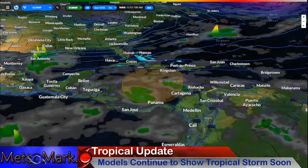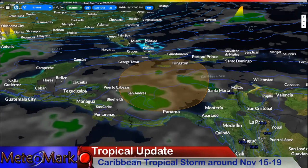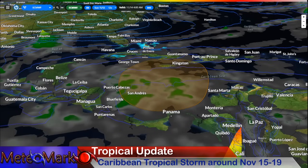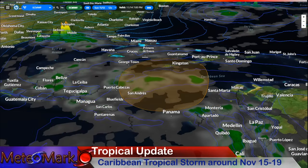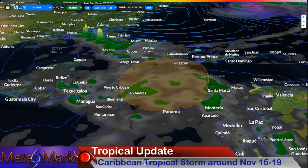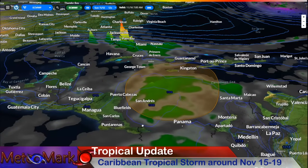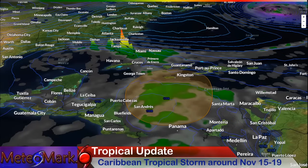Let's get into it. So we're starting off with the European model here, and then we'll progress in a couple moments towards the GFS. You can see the European model starting to blow the storm up. You can see the 14th here on Tuesday. And as we get towards Wednesday into Thursday, 15th into the 16th here, you can see a lot of shower and thunderstorm activity. Let me just zoom out so I can give you a good vantage point here.